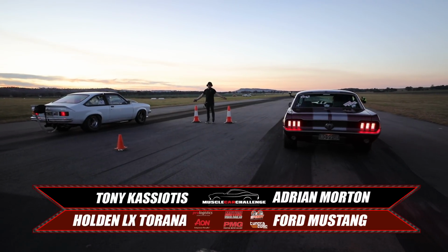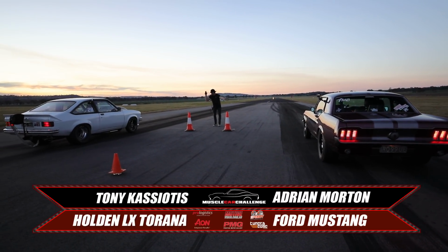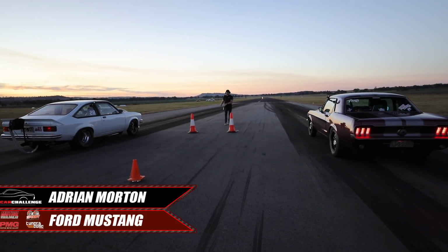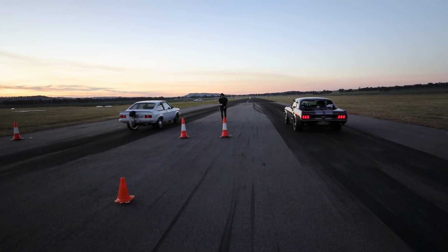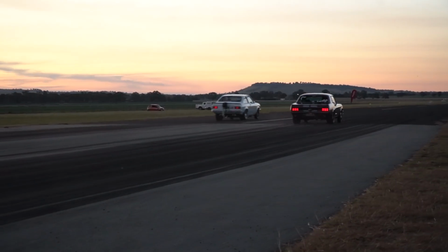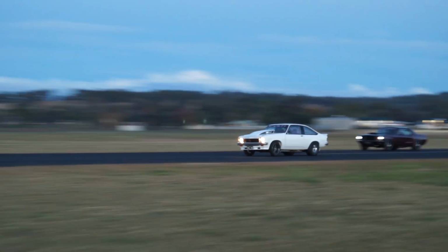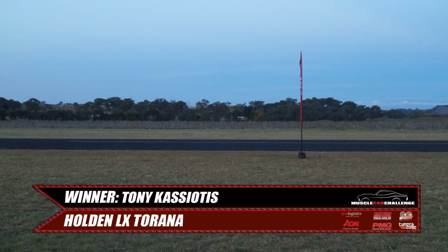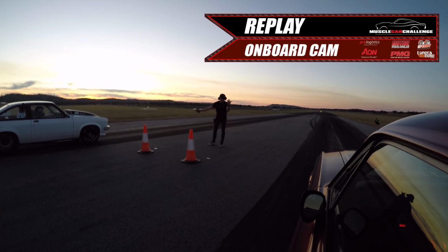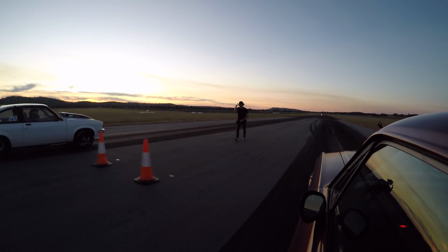Our next pairing, Tony Cassiotis in the twin-turbo Tirana up against Adrian Morton in the nitrous-fed Mustang. Both these guys have plenty of experience in this no-prep, off-the-torch style racing. And as you can see, both very quick on the light. They're pretty even to the 60-foot mark, but Tony Cassiotis starts to feed more and more power in as he gets down the track, and he will pull away from the Mustang and get the win. Let's go to the replay now to get another look at just how good they were on the light before Tony pulled away.